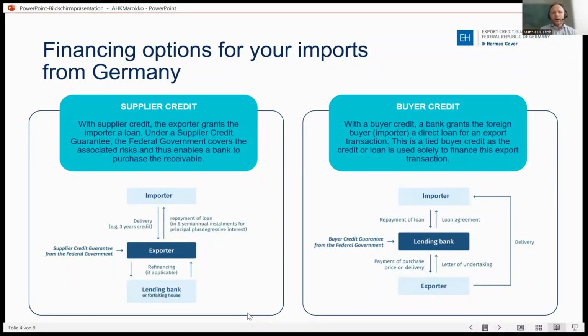And I don't want to go through all our products, because that would be too much for this short introduction. But you can also use the products of the German government for short term, as mentioned, but not case by case, but as a so-called whole turnover cover. If you have Morocco and other countries in that region, for example, you can also use it for a quasi LC confirmation. So if your bank is not able to give you a confirmation of your LC, you can use this supplier credit cover as well.